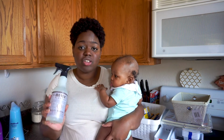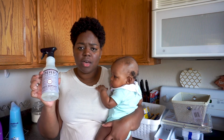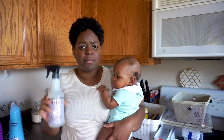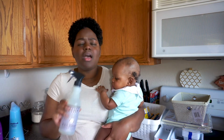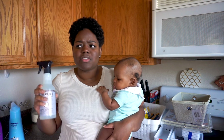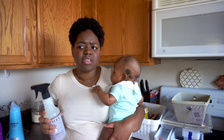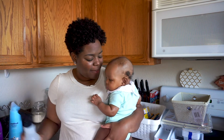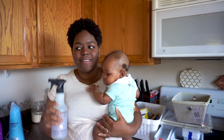I have actually used these products before. I've used the basil cleaner, and then I used the basil tile and tub cleaner. I was really skeptical at first, guys. I was super skeptical. I'm just like, this isn't gonna clean. I don't really trust this. I'm just gonna try it out, see what the hype is about. And I used it in the bathroom and fell in love.